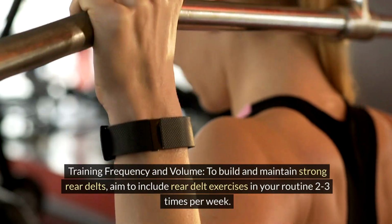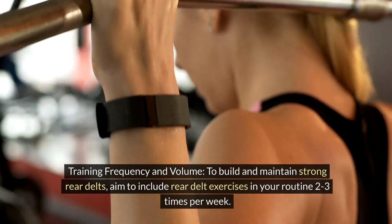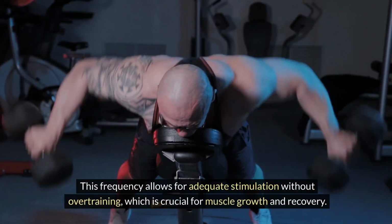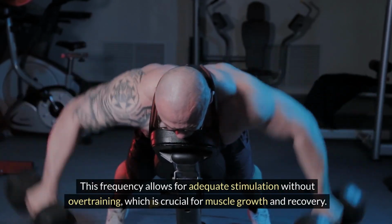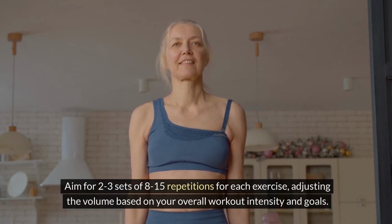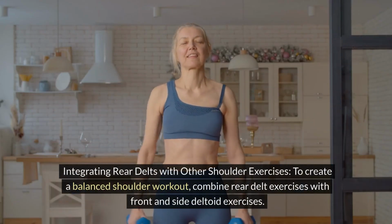Training frequency and volume. To build and maintain strong rear delts, aim to include rear delt exercises in your routine 2-3 times per week. This frequency allows for adequate stimulation without overtraining, which is crucial for muscle growth and recovery. Aim for 2-3 sets of 8-15 repetitions for each exercise, adjusting the volume based on your overall workout intensity and goals.